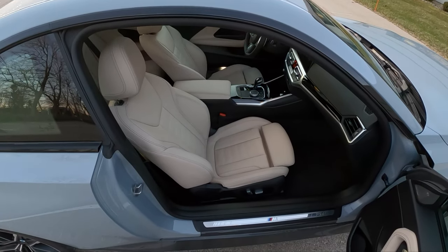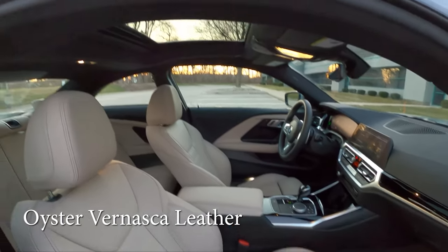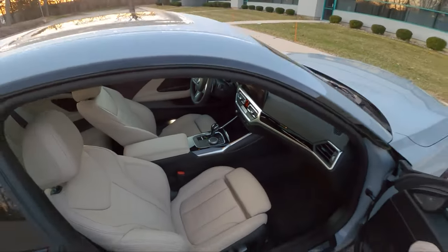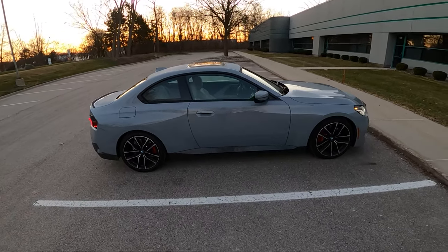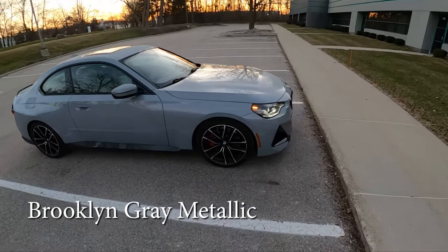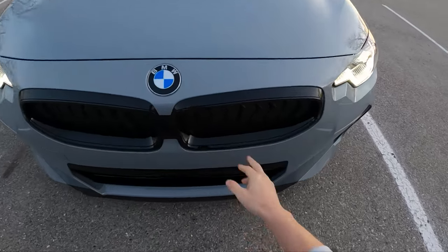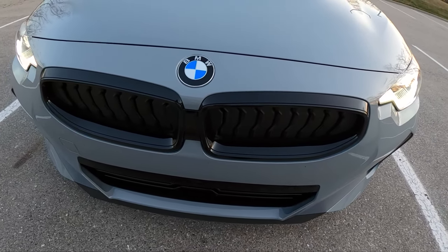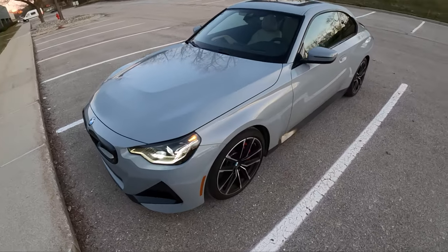I'm really starting to like the spec on this car. This light interior is very nice. Pretty big sunroof. This has gotten a lot of attention this week in this gray. We have these active grille openings that will open up, let more air flow through. That happened on track when we got this a little bit on the warm side.